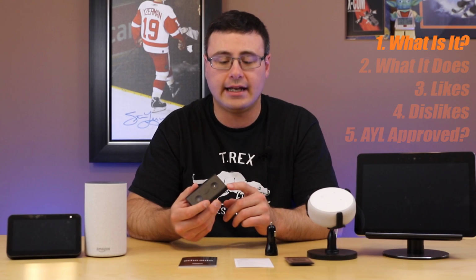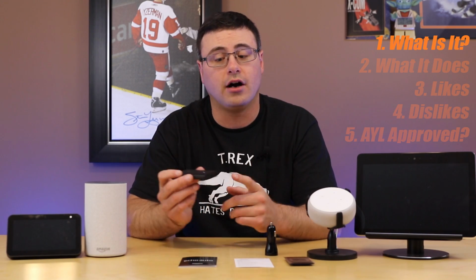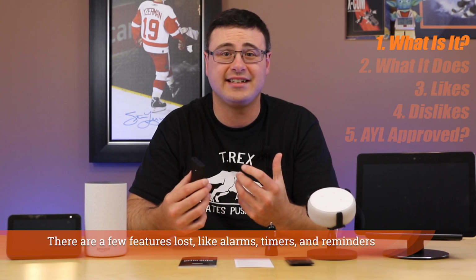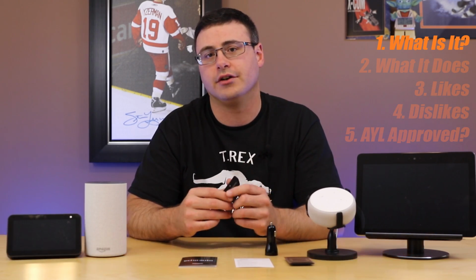Now, on top of that, it also connects either through Bluetooth or through the aux port into your car's audio system. So in the end, it provides you a full interface to Amazon's voice assistant and, in a lot of cases, access to different applications on your phone.